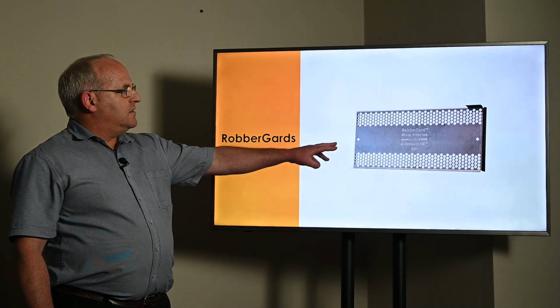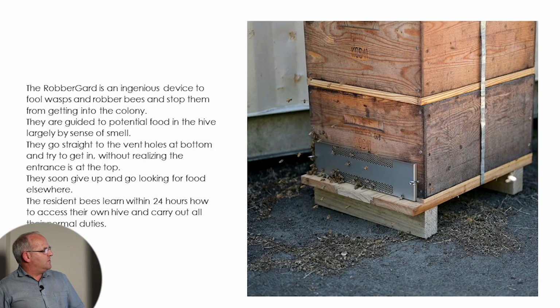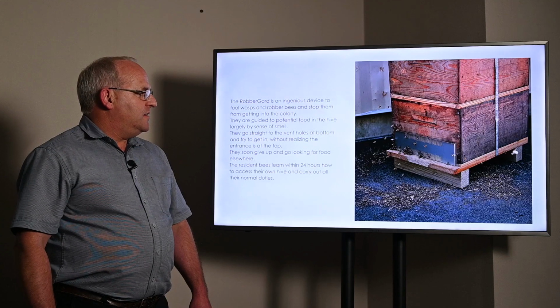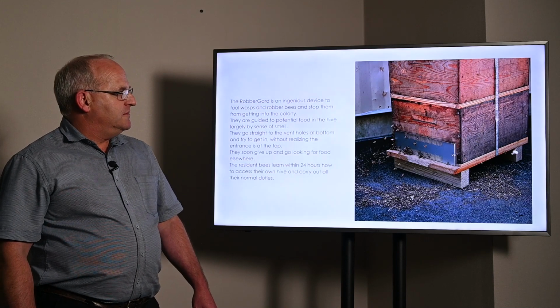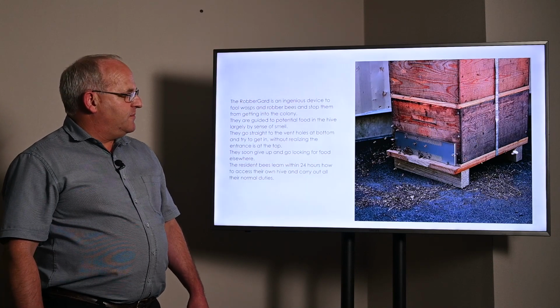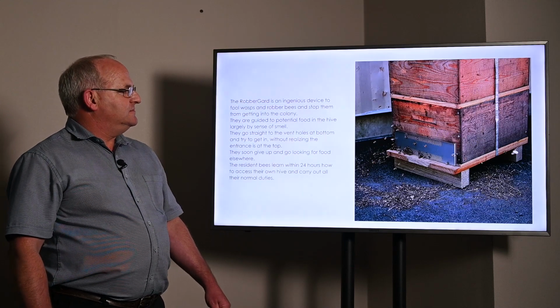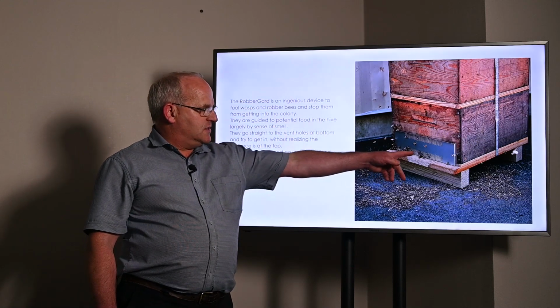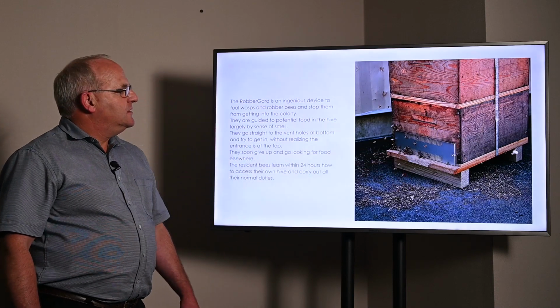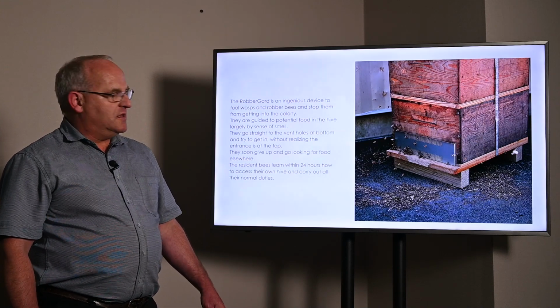So there's these vent holes which the bees can't get through, top and bottom. You can see them fitted to a hive there. That's the widest one, which is 360 millimeters wide on a standard solid base, and that's got the full width entry open at the top, right along the top. So what happens is your robber bees, your wasps, your social bees, they're guided by scent, and they go straight to the holes at the bottom. They can smell what they want, but they can't get in. They might walk up to the top, but they lose the scent and they go away.